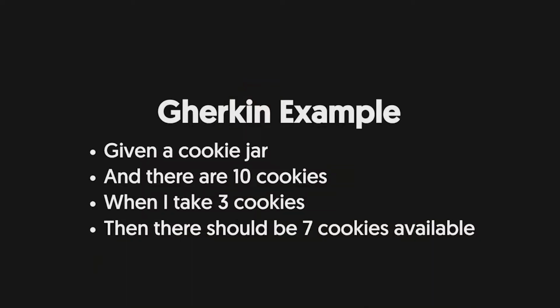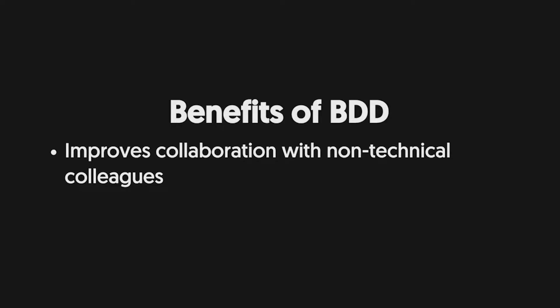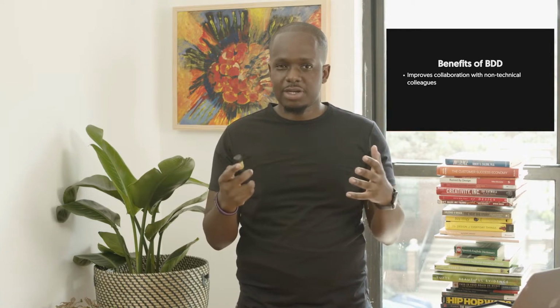So now let's talk about the benefits of BDD. The first benefit is it improves collaboration with non-technical colleagues. The reason being is that a lot of this is driven by natural language. So a designer, engineer, QA, or product manager can all participate in this process.